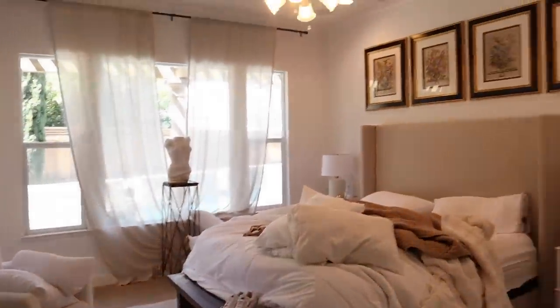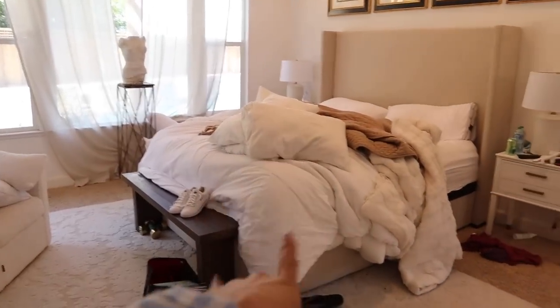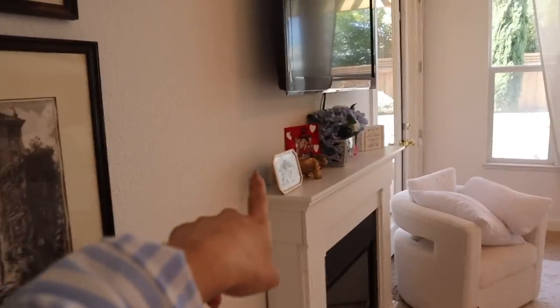Okay guys, today we are gonna spring clean the master. I have new bedding for this bed. I also wanna clean all this off. My life is a mess. I have a humongous, exciting project I'm gonna share with you too.